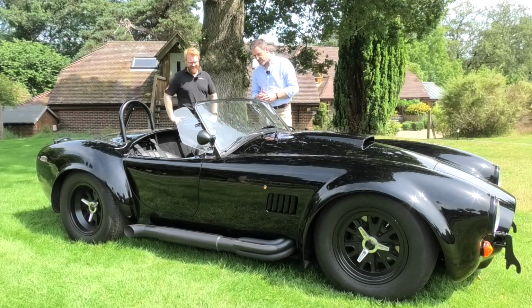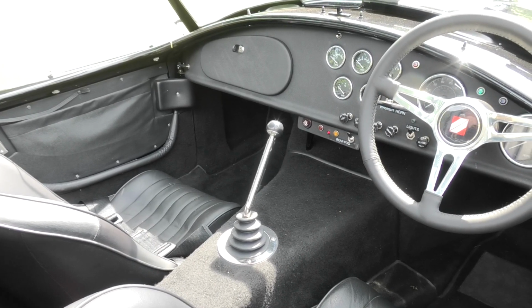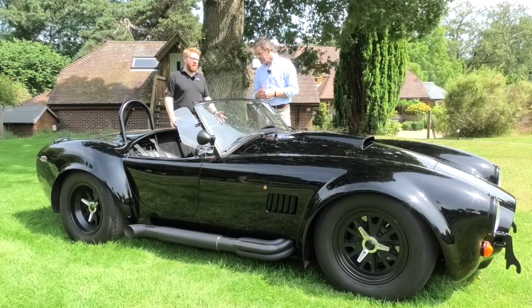And then the internals are just so simple. I mean, there's no driver aids, right? There's no traction control, no airbag, nothing. Yeah, like the GT40, it's a pretty raw car. What you put in, you get out.